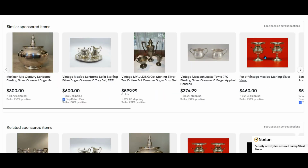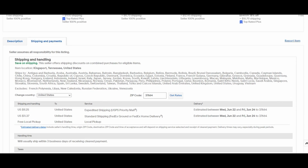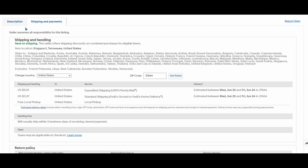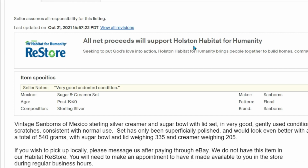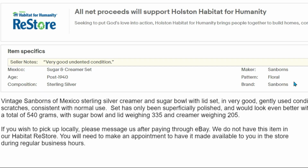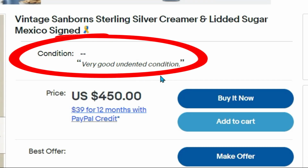Let's go back. As eBay does, they put other advertising within our listings. I know we love that, don't we? And let's go on down, see what they've got for description. So they have their logo: all net proceeds, after fees, will support Holston Habitat for Humanity. Item specifics, they have a few filled in here. And here's the condition. Condition, very good, undented condition.